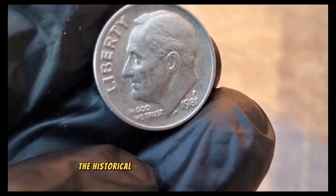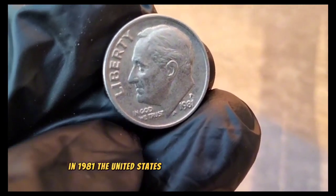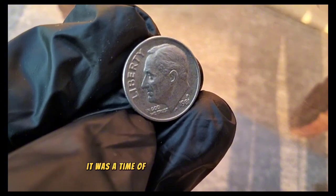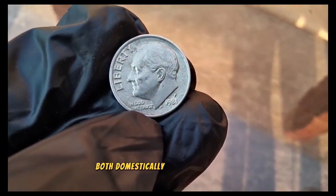Now let's talk about the historical significance of the 1981 one dime. In 1981, the United States was undergoing significant economic and political changes. It was a time of transition and uncertainty, with the country facing challenges both domestically and internationally.